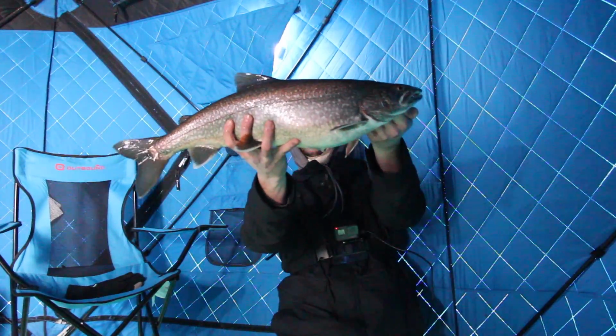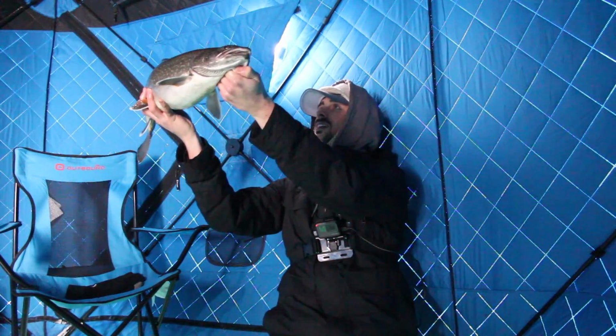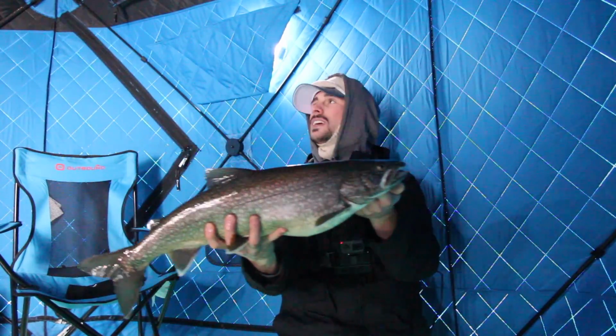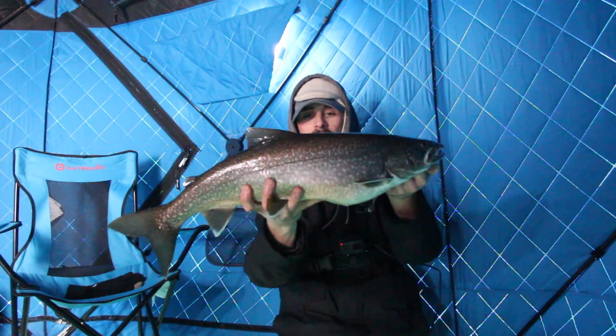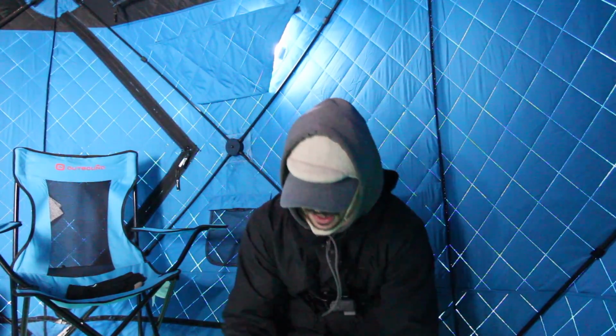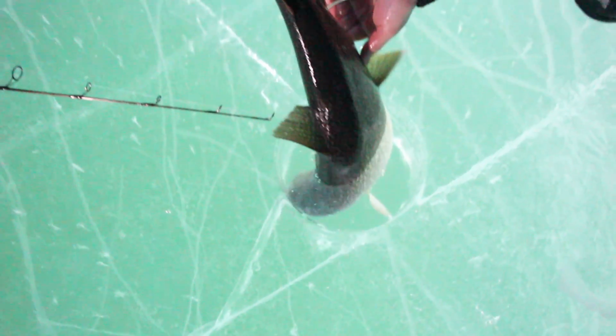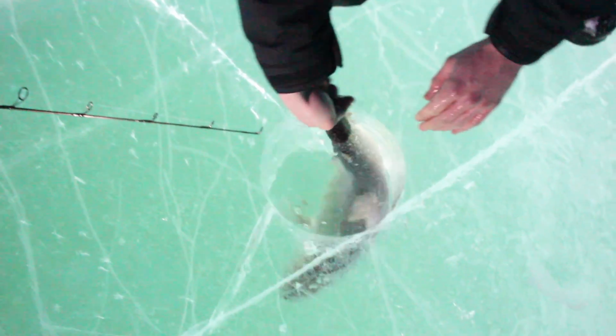It's only probably, I don't know, 28 inch, you think? Yeah, right around there. 26, I'd say. 26 to 28, but it's fat. It's probably a 6-pounder. Right on. We're gonna get her back in and then get back to jigging. You're gonna be able to see her all the way down here. There she goes.